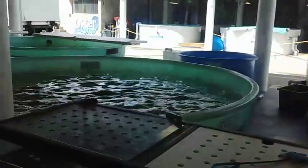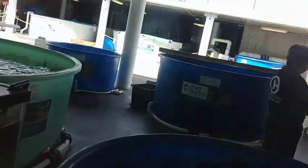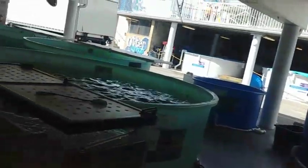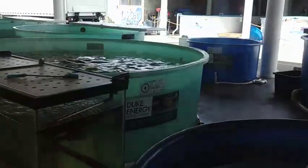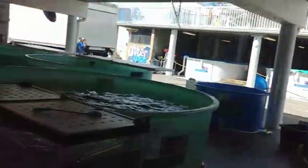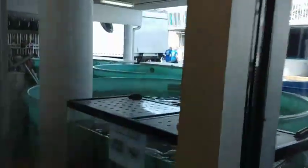So Waldo is in this bin here. I can't see, what's this one's name? Crunch? Is that Crunch in the back? And this one's Waldo. So these are the bins that they are living in until they can get back out in the ocean and be released, right?